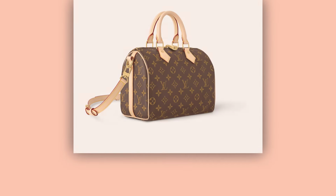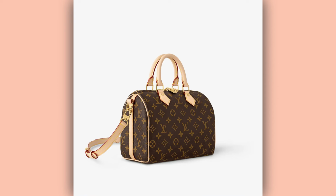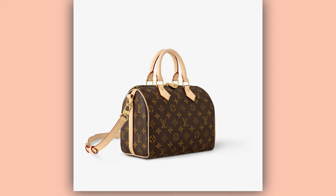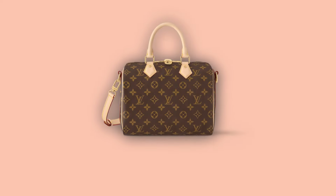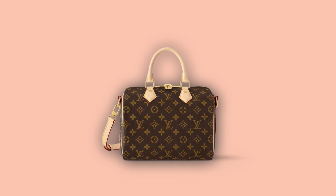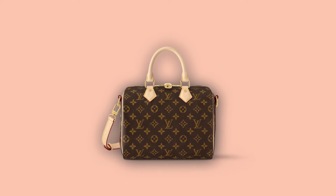2. Louis Vuitton Speedy Bandoulière 25. The Speedy is iconic. It's been around since Audrey Hepburn's era, and still, decades later, it's one of the most beloved bags in fashion. But the Bandoulière version, especially in the 25 size, brings a modern practicality that fits beautifully into an elegant woman's everyday life.